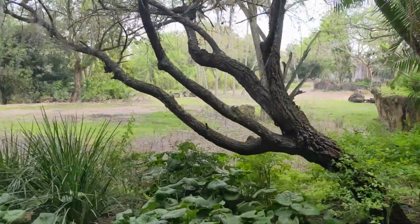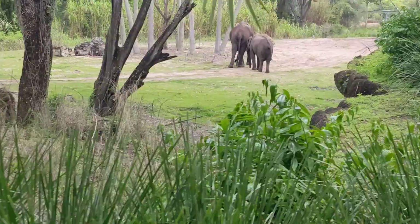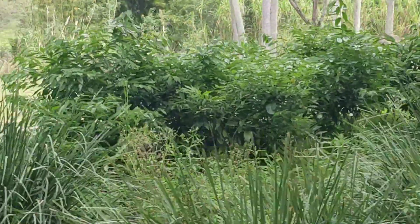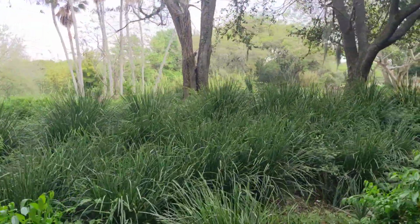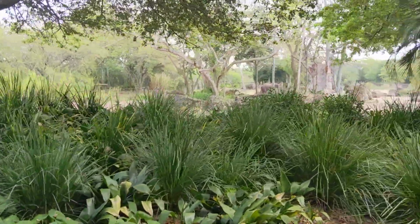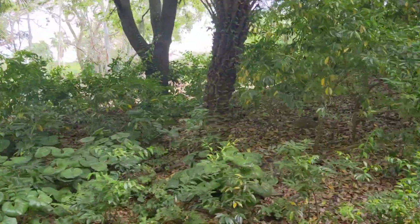The most dangerous animal to the elephant is actually us, the human. That's because of mining for the mineral coltan. Coltan is a mineral that is used in the making of cell phones. So if you guys are to recycle your cell phone, you'd be helping out with the conservation efforts for the elephant out here on the reserve as well as in the wild.